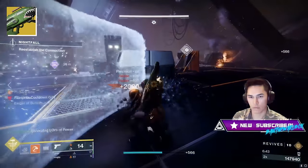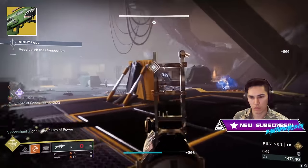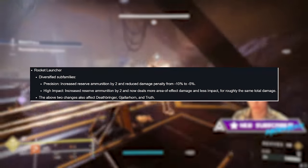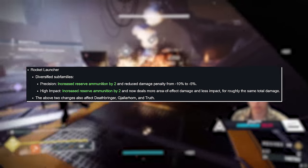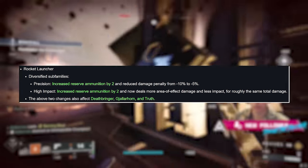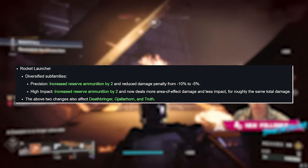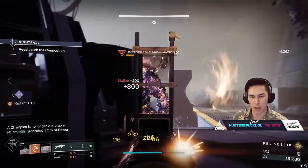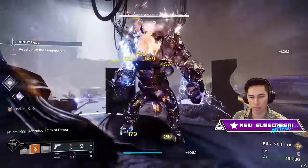And the reason why we're rocking this is because Dragon's Breath got a buff in update 7.3.5. You see, Bungie disclosed that they're going to be buffing the ammo reserves for rocket launchers like Truth, Deathbringer, Gjallarhorn, but they completely left off Dragon's Breath. Dragon's Breath got that buff. Fellas, this is such a good buff. I can't express how much deadlier Dragon's Breath is now, having more shots.